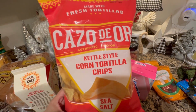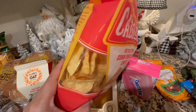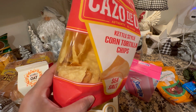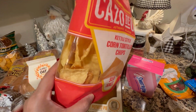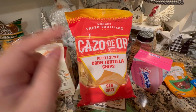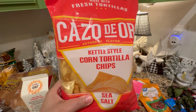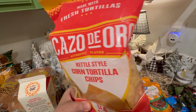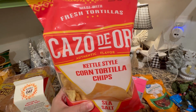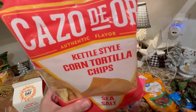Okay guys, this is another chips, kettle style. I've been buying them for a while, and I haven't had a chance to mention them, but these are delicious, guys. The sea salt is so light on the salt. They have sea salt, but it's so light that it's just perfect. When some are too salty, you're like, nah, it's too much. But this is perfect, guys. I recommend these. Casa de Oro, you get these at Walmart. I believe where I first heard about them was Costco and those stores, but you can find them at Walmart.